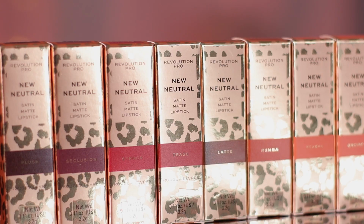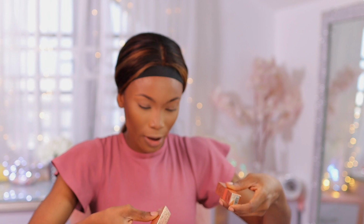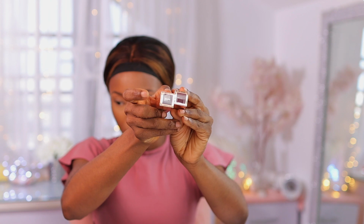And also they sent me 8 of the new neutral matte satin lipsticks. So they sent me 8. I have 4 on this hand as well as 4 on this hand. However, they sent me, I want to say pairs, similar shades, but shades that are close to each other. Like these 2 right here are almost similar. These 2 also are similar, but are totally different shades. These 2 as well are almost similar.